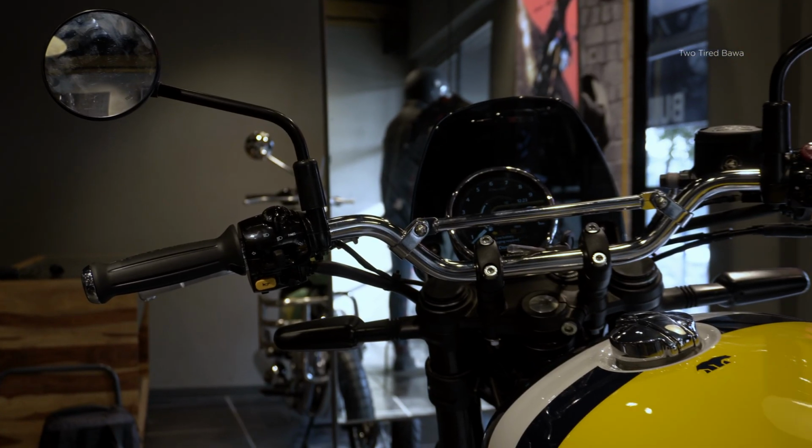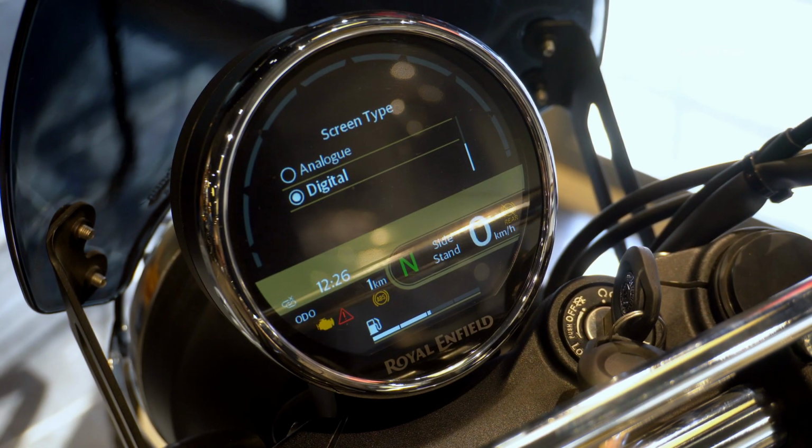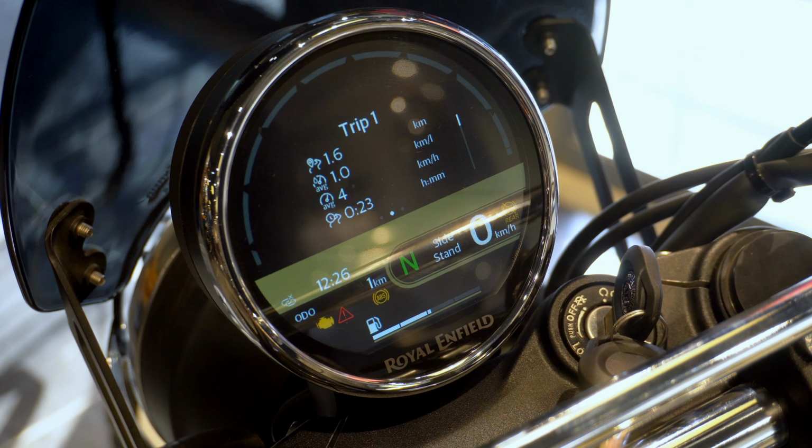Moving up, the handlebar is nice and wide, which gives you that relaxed yet confident riding posture. And here's something cool, the instrument cluster is fully digital. It shows you everything: speed, gear position, trip, etc. and even a clock. It's clean, modern and easy to read even under sunlight.